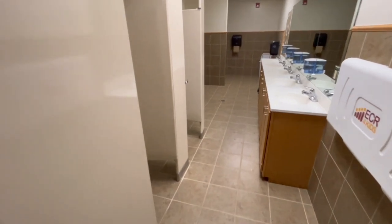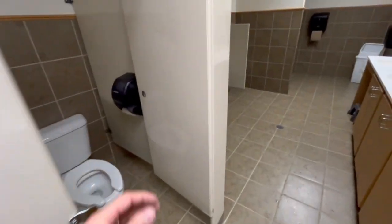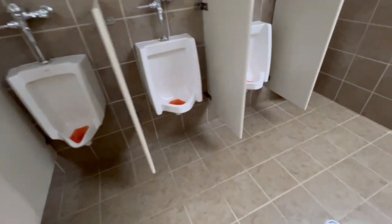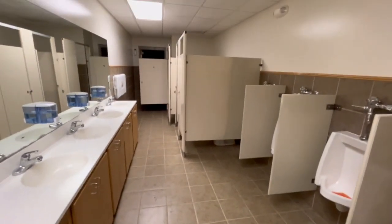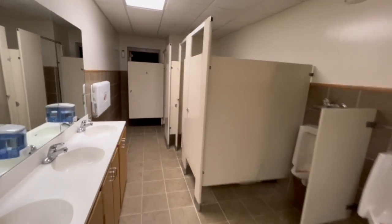All right, here we go. The big reveal. I have to do something with the store, but everything's done. All the stalls are good, and they line up just right. They're real sturdy again. They don't move. I put some mats down, but other than that, there you go. There's the finished product, all ready for a new school year.